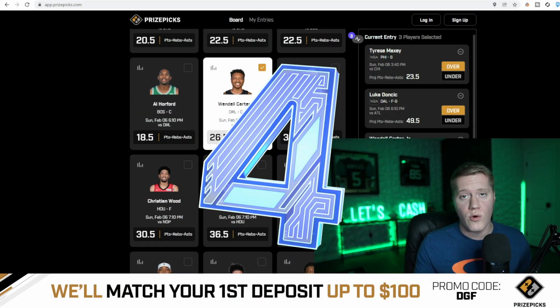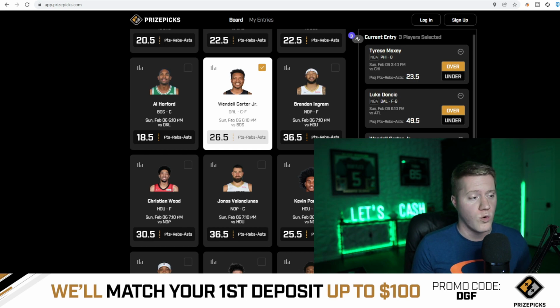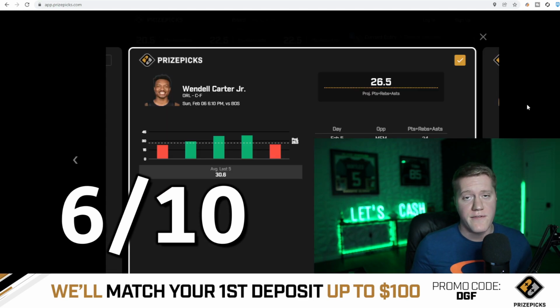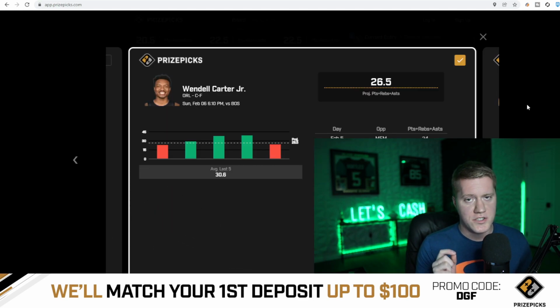Coming in at number 4 is going to be Wendell Carter Jr. over 26.5 points, rebounds, and assists. This gets a confidence rating of a 6 out of 10. He has hit this over the past 3 out of 5 games. Not only that, the Celtics struggle against bigs. Mo Bamba was also just downgraded to questionable. If Bamba sits, this gives another usage bump to Wendell Carter, and also a rebounding bump. Wendell Carter averages 1 more rebound a game whenever Mo Bamba's off the court. Regardless of if Bamba does sit, as long as this game remains competitive, he should easily hit the over here. We have him projected for 31 points, rebounds, and assists.